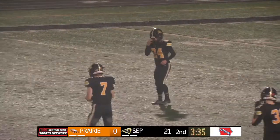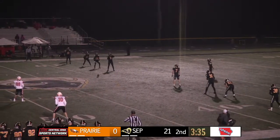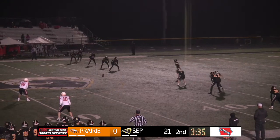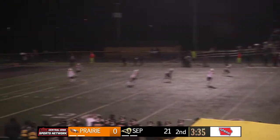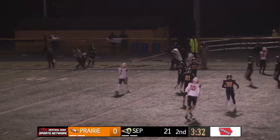Cedar Rapids Prairie and Cedar Falls really the only ones left outside of the Des Moines Metro. Casey Kelly, Maurice Turner back deep to receive the kick if it gets to them. It does come up a little short this time. He's down. And he went down to the knee.